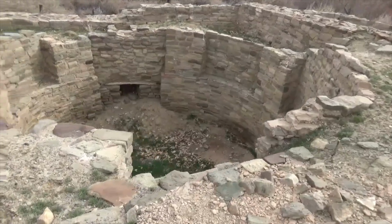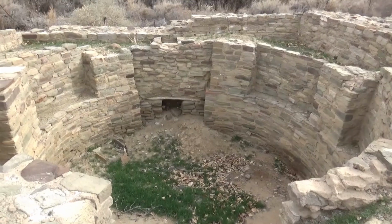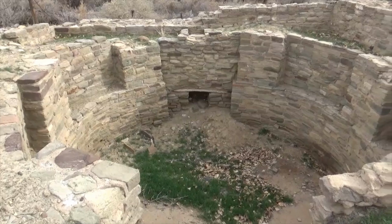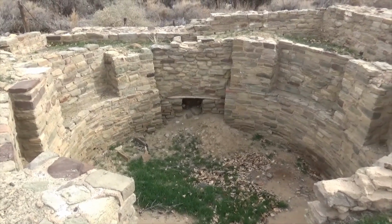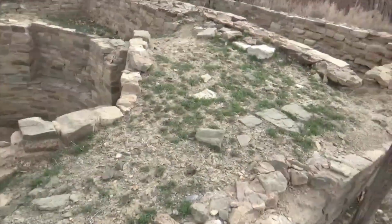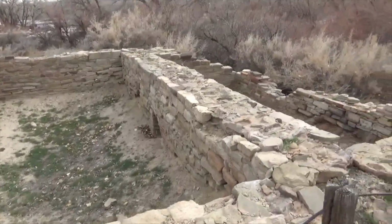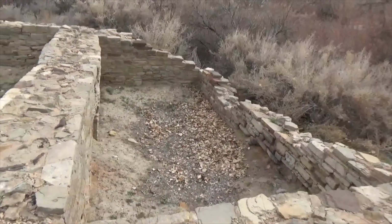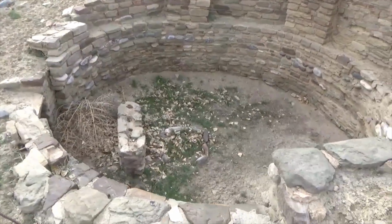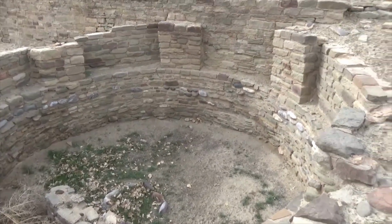I think it's another kiva. Yep. People sitting up on the side walls, or maybe they have like idols in that one. Right next to the trailer park. It's awesome. It's incredible, this place. It's a geocache maybe? Sizes, these kivas. And it's very bizarre. Ooh, this one has like an altar in it.